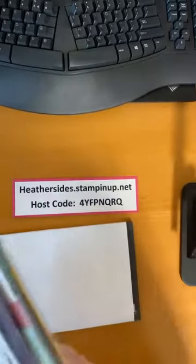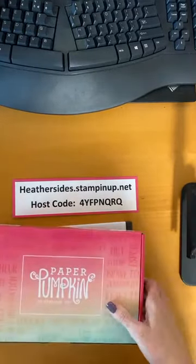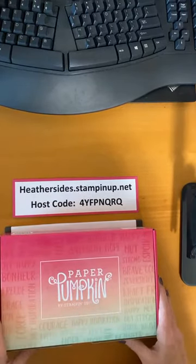Now let's get into this amazing paper pumpkin kit we got this month. So for starters, I'm going to show you it. Our paper pumpkin comes in a box like this.